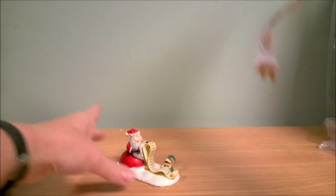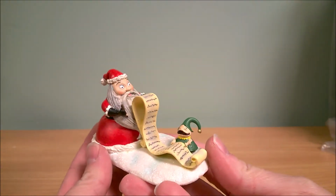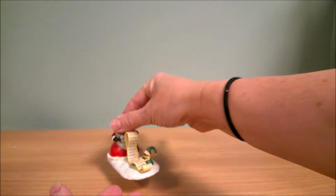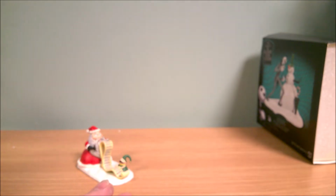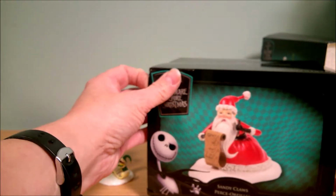Okay, the next I'm going to show you is this little figurine. This is Bradford Exchange, Hawthorne Village as well. And we got this little Santa Claus with an elf here with his list. And this was the most similar figurine in the Hawthorne Village line to the new Department 56 piece, this Santa Claus. And we'll take a quick peek at him.